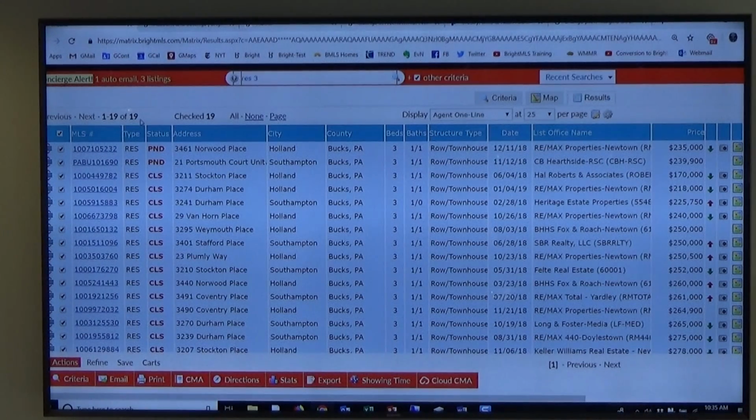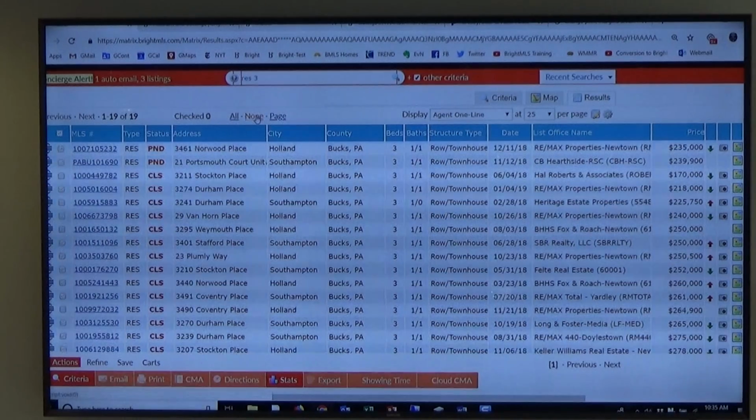But if I had a list of 500 properties, when you click this box right here, you'd only be selecting the first 25 on that list. So you click off to get all the stuff in. Select all, and that'll get you all of them. It's a real common question too, by the way.